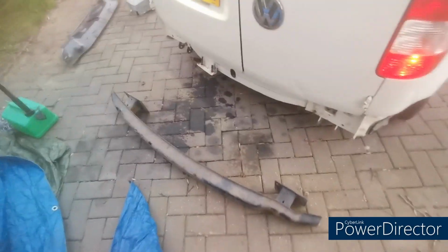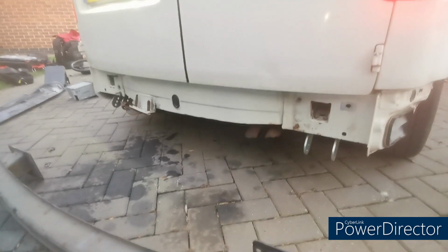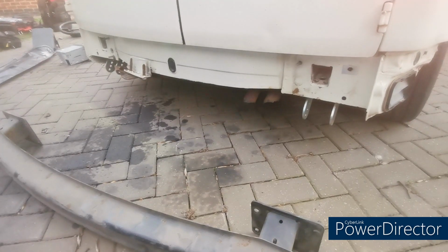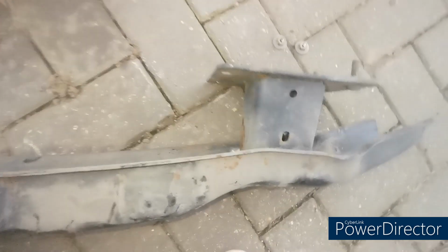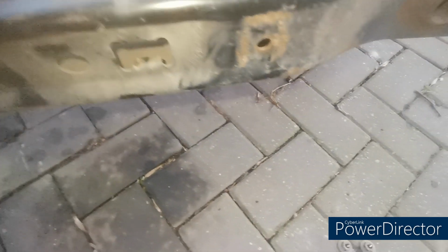Moving around to the back. I've not got a rear bumper just yet, but I have got the bumper support. So I'm going to drop that on, and that'll give me something to at least put the bumper onto. It'll at least make the van look like it's got a rear bumper. These are really easy. It's hard to do one-handed though. It's heavy.